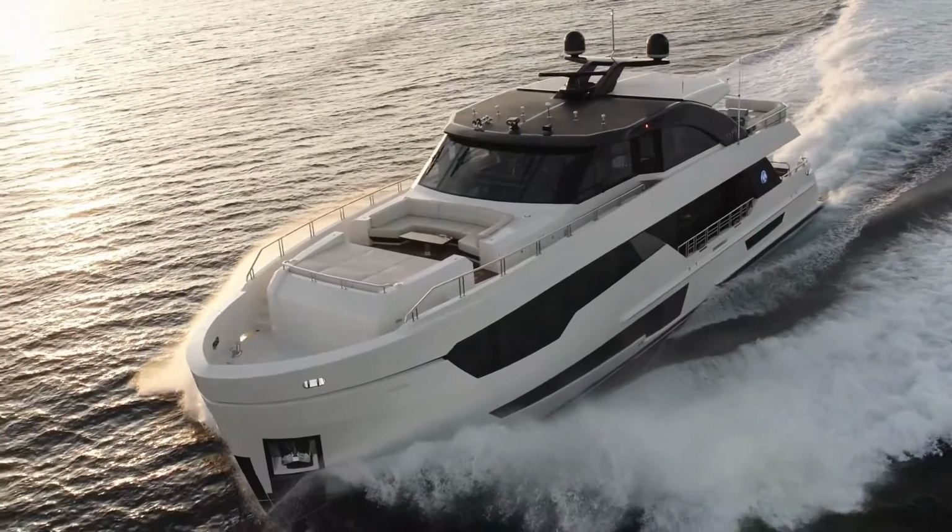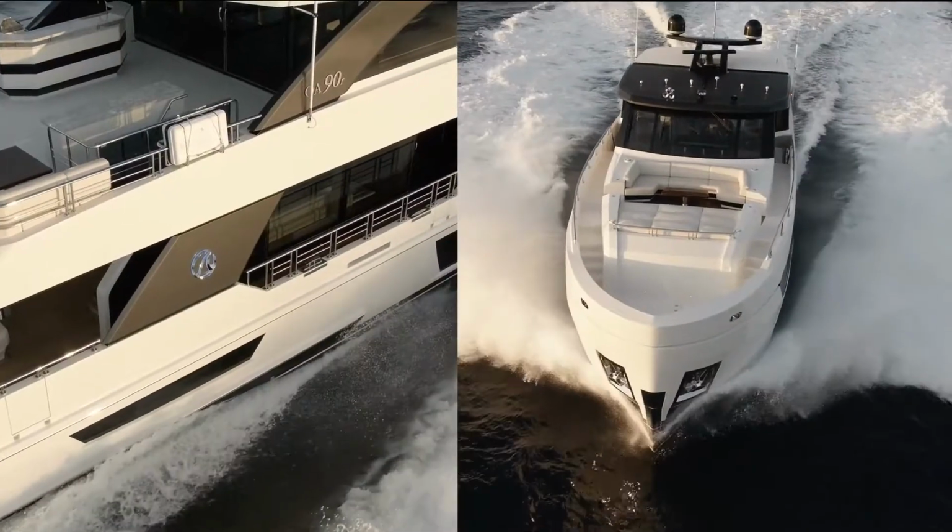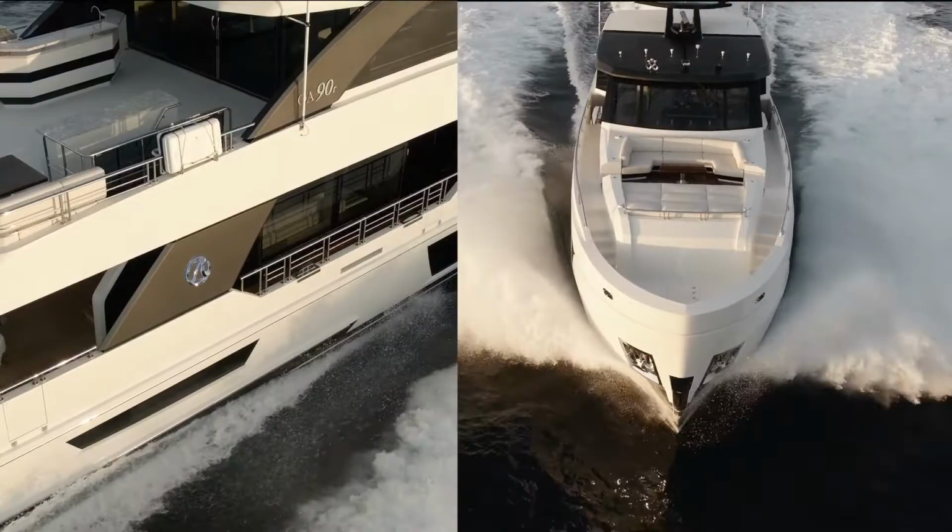The Revolution series is designed by Evan Marshall, who works out of London, and he's done the profile and also the interior. The engineering was done by Arapato and also with the Ocean Alexander in-house engineering team.